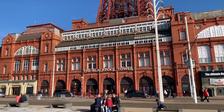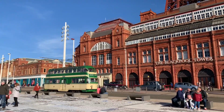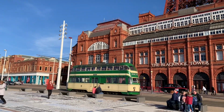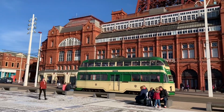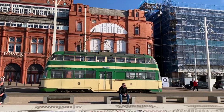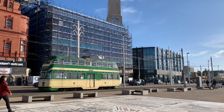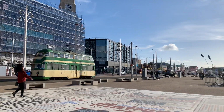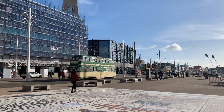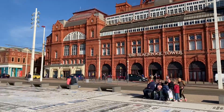So the tower show is beamed onto the front of that building, and here comes, right on cue, one of the heritage trams. And of course you can also take a tram ride on one of those at night and do the illuminations in style. And the illuminated heritage trams also come out as well, but you need to pre-book if you want to go on a tour. You can do that on the Blackpool Heritage Trams website.